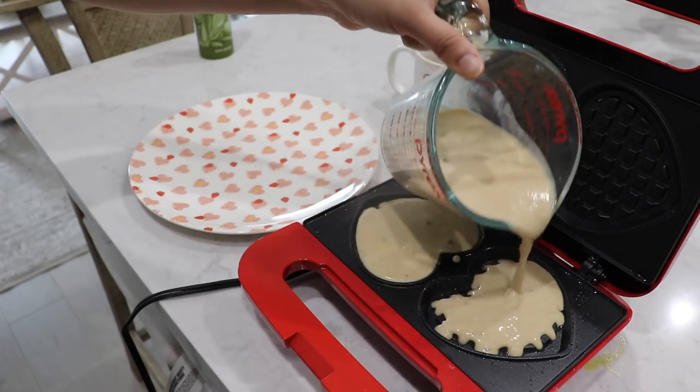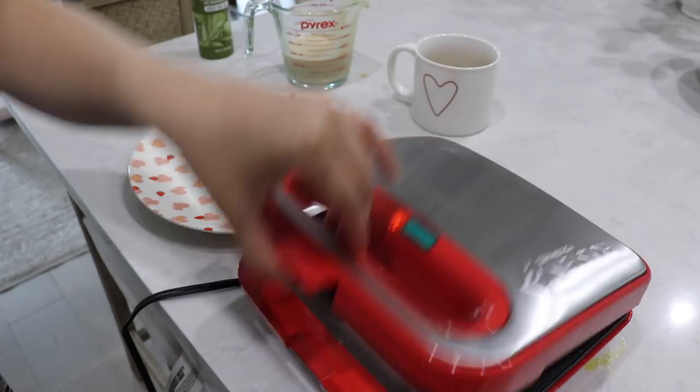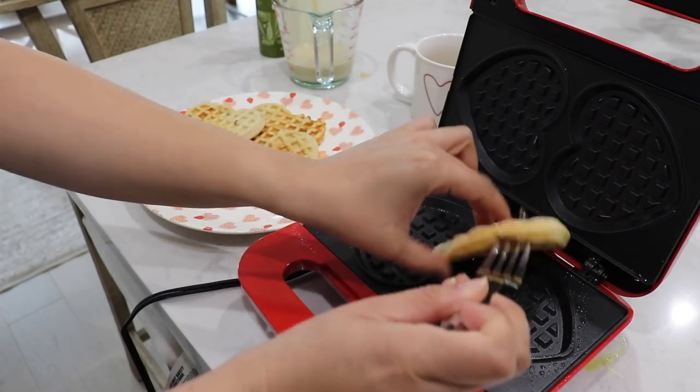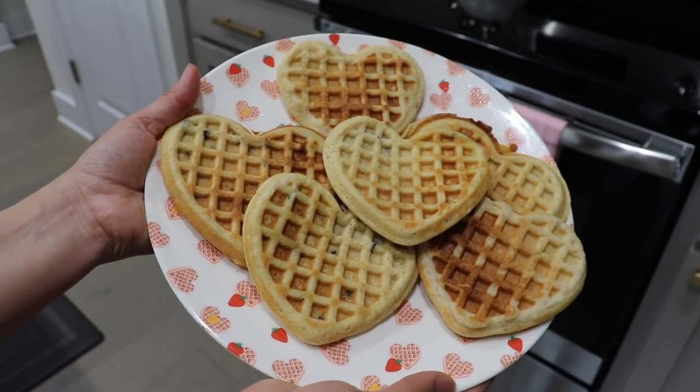I started my day with some breakfast and made these cute heart waffles. I now pretty much have a mini waffle maker for every holiday and season, and they're just so much fun. So I'm definitely loving making these during the month of February, and I'll have a link for this waffle maker down below.